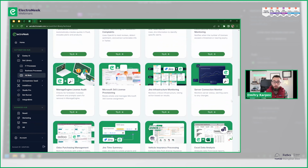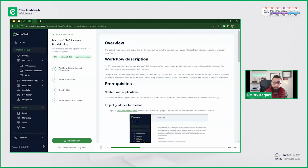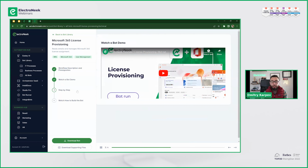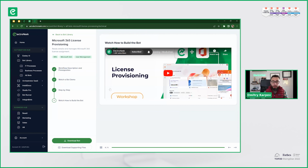If you open any of the bots, you can find a demo of how it works and a step-by-step guide on how to build it. You can watch the process of the bot being built end to end. You will see that these are fairly short bots, so you can combine them into something bigger and use them as building blocks. We believe that trying automation is always better than hearing about it.